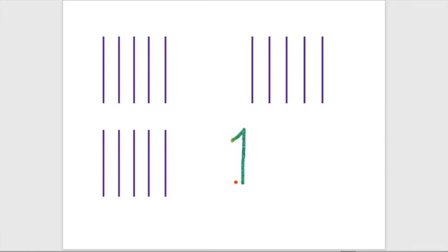Now, let's count these purple lines. What color? Purple. There's 1, 2, 3, 4, 5, 6, 7, 8, 9, 10, 11, 12, 13, 14, 15. How many purple lines are there? Good. There's 15 purple lines. Can everybody say that? 15 purple lines. So I'll write the number 15. We have a 1 and we have a 5. 15 purple lines.